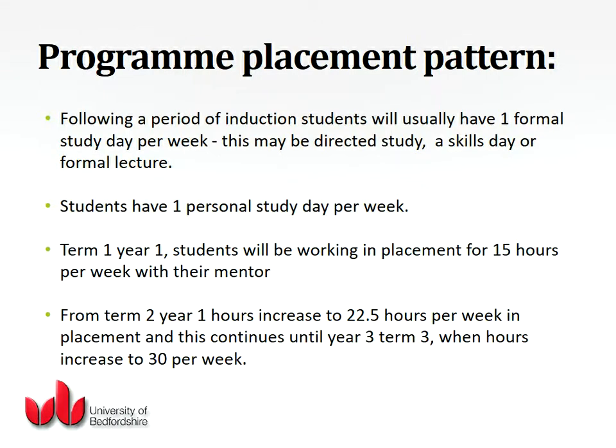Then the programme placement pattern, following a period of induction, students will usually have 1 formal study day per week, which might be directed study, a skills day, or actually a face-to-face formal lecture. You then have a personal study day per week, and in the first term of year 1, you will be working in placement for about 15 hours a week with your supervisor, and then from term 2, year 1 onwards, your hours will increase to about 22.5, which is about 3 shifts per week. This might vary very slightly with the new course curriculum, but at the moment this is how it sits. When you get to your final term of year 3, your hours will increase to 30 per week once you've submitted your final project.